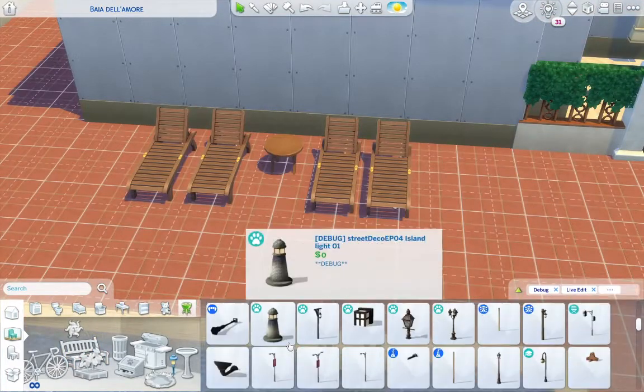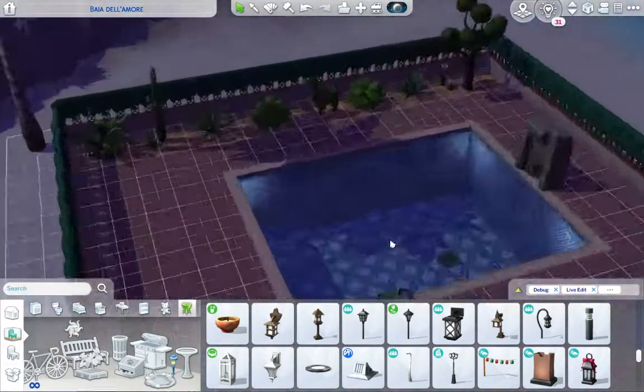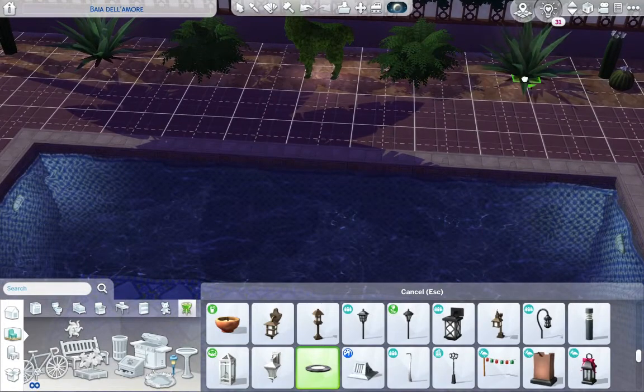I did add lights all along in the little garden here and I think it looks super cute. I just find these lights don't let off a lot of upward light, which I found very strange. They should add more, I don't know. Anyway, not going to complain about it, it's totally fine.